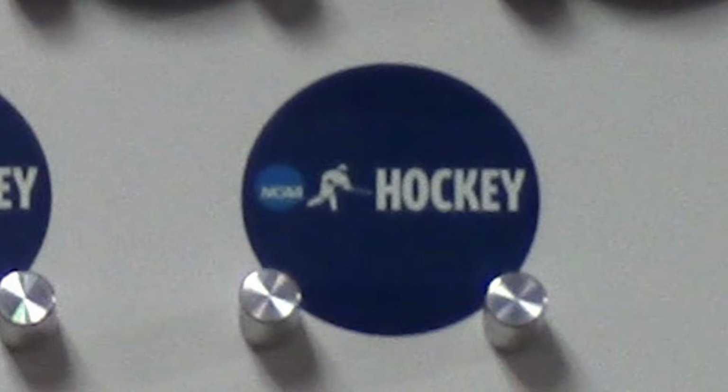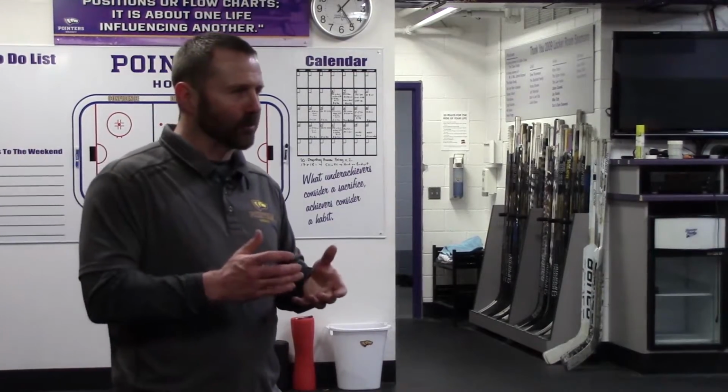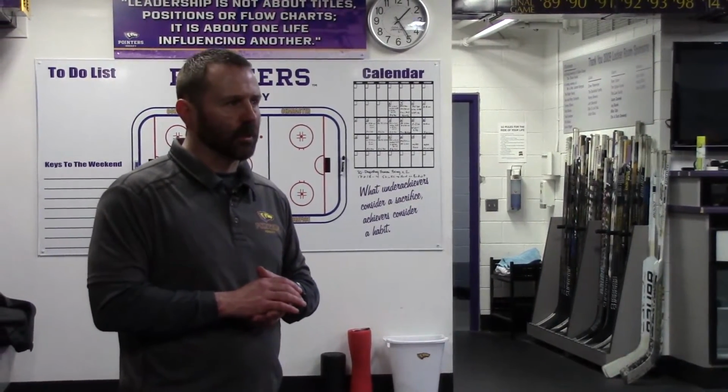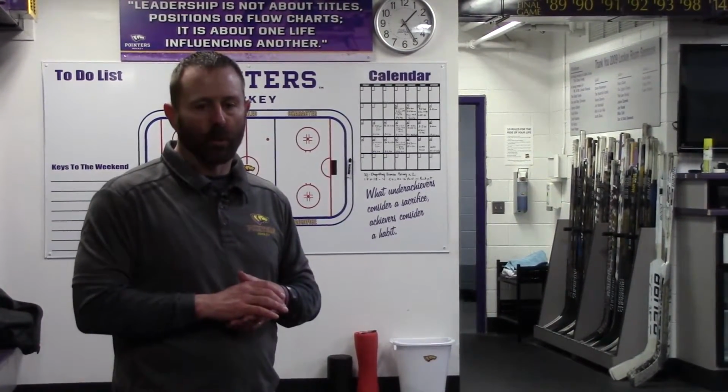So 2 years ago we were 1 game short, and those pucks ended up in my backyard on my outdoor rink. Last year we won the national championship, so they're actually in a frame in my office. And our goal, as we continue to pursue a national championship here in 2016-17, we're 3 games away. So we're looking forward to hopefully finishing off that puck board.